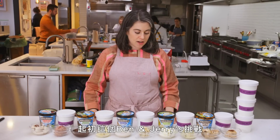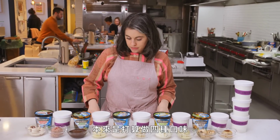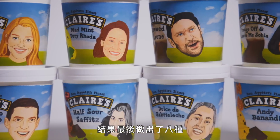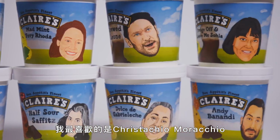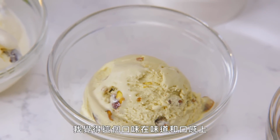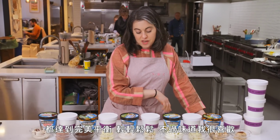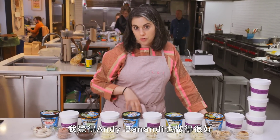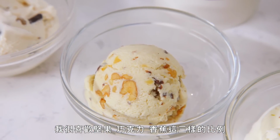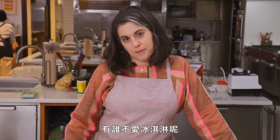So I started out with the Ben & Jerry's challenge with the intent to make 4 of the flavors and then ended up making 8 flavors. I think my favorite ice cream is Pistachio Moracio. I think that's the flavor that has the best flavor balance and texture, hands down, but I really like a lot of the flavors. I think that Andy Banandy turned out great. I just love the proportions of nuts to chocolate to banana. All in all, super fun. I had a great time. Who doesn't love ice cream?